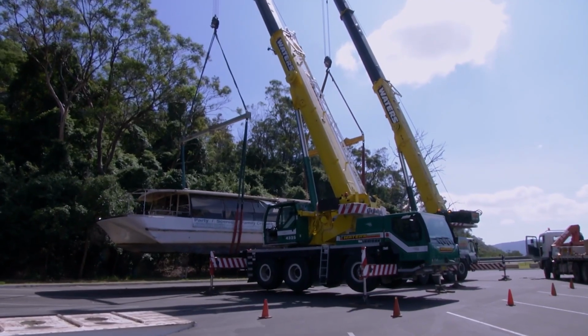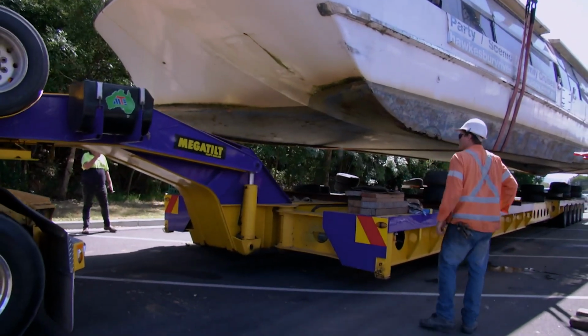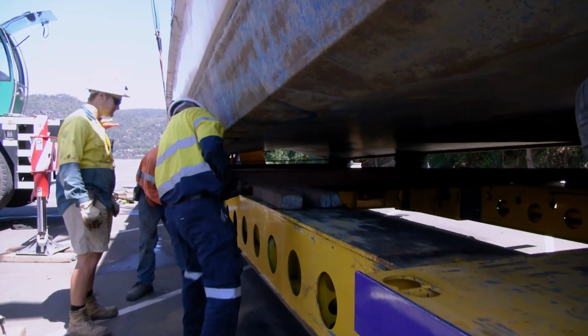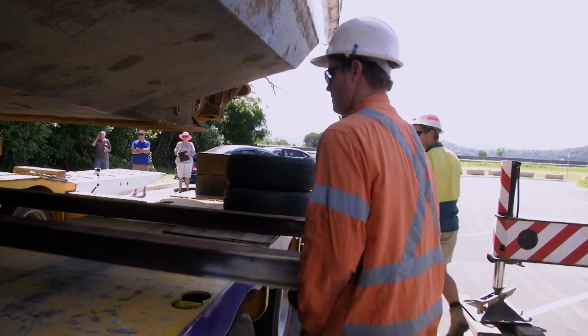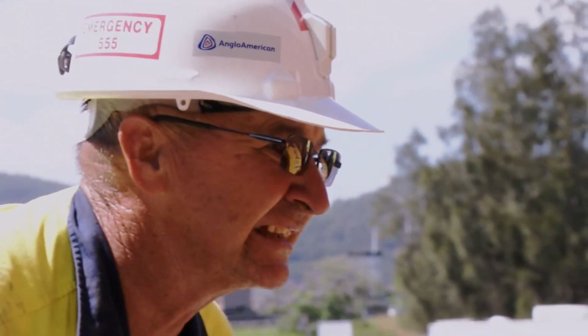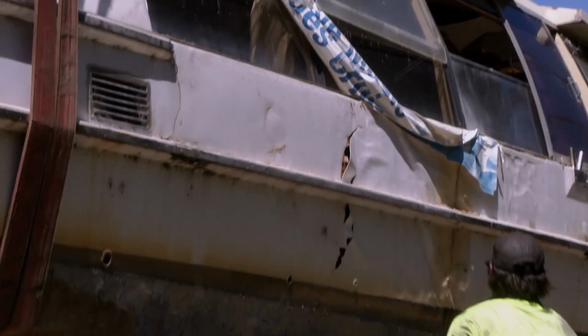I get you to buy and pick him back up again. The punishing route makes loading critical. Just lift it straight down, mate. That's it. Do the same. The River Cat's 30 tonnes must be evenly distributed on the trailer. Just go back that way a bit. Get it wrong, and sections of the boat will be put under hull fracturing pressure. Out she comes, very slow and steady.